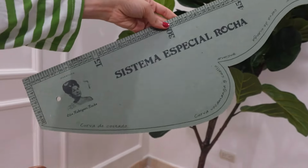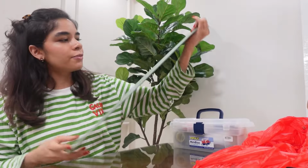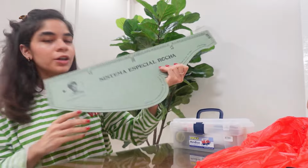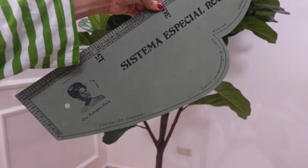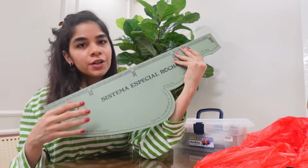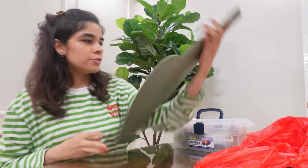Oh my gosh. But anyway, next I got this ruler, this fabric ruler. I think that's what it's called. Well, it's just called a ruler. In the video, she did mention that it's best to get a see-through one, but the one that they had that was see-through was very tiny, so I ended up just going for this one.